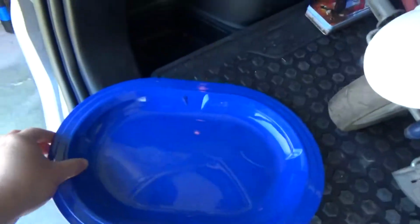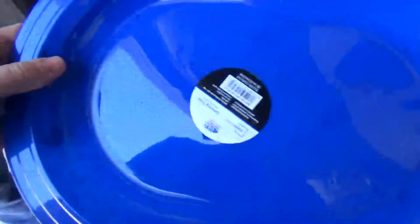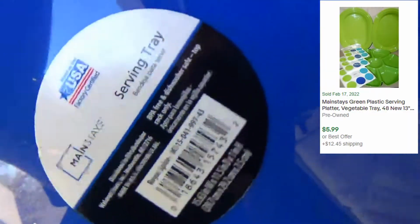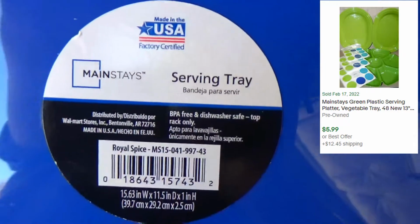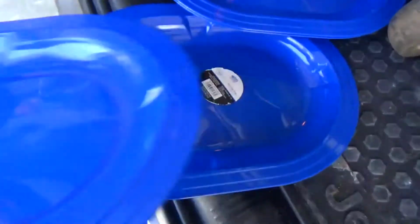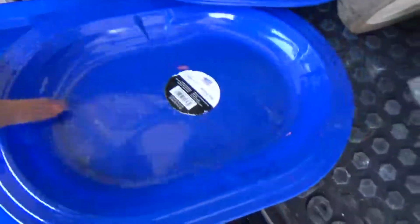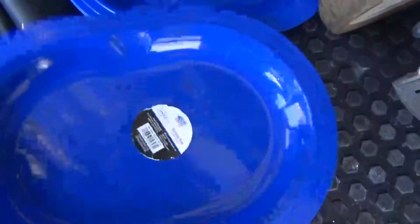Tina found these. It's 4 little plates, some kind of plates. Don't really say what they are. Maverick. Okay, so they're Mavericks. Some kind of little Maverick plate. Oh, look, I didn't even realize that. Oh, look at this. They still got the tags on them. Serving trays, okay. Mainstays serving trays. How many of them have the tags on them? That one doesn't, and that one does. So three of the 4 have the tags still on them. Well, we'll have to look that up.